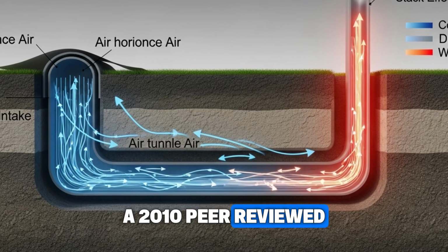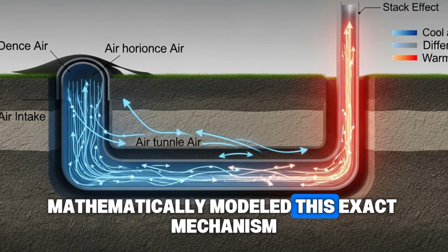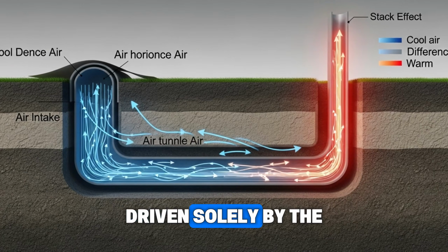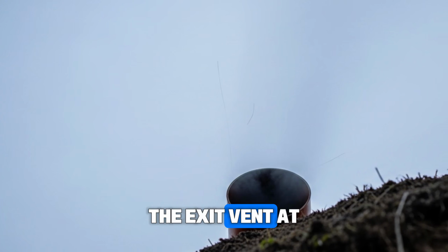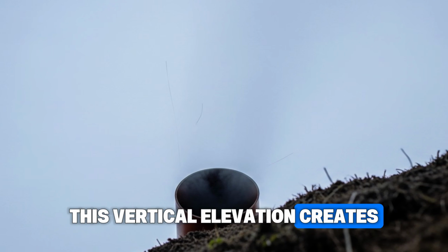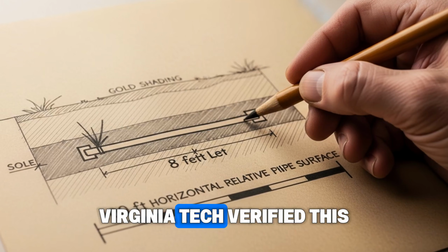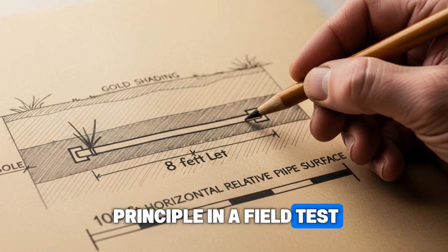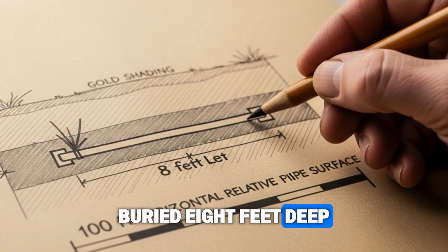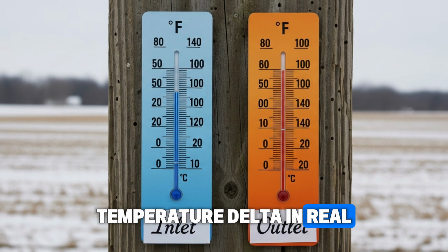A 2010 peer-reviewed study in Renewable Energy by Marifat and Hagagi mathematically modeled this exact mechanism: air flowing upward through a subterranean channel driven solely by the stack effect. The exit vent at the top of the hill functions as a solar chimney. This vertical elevation creates the pressure gradient necessary to drive the entire fluid system. Virginia Tech verified this principle in a field test using a 100-foot earth-to-air heat exchanger buried 8 feet deep. They documented a significant inlet-to-outlet temperature delta in real-world conditions.